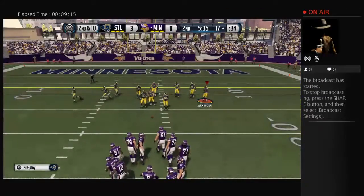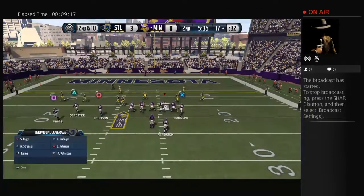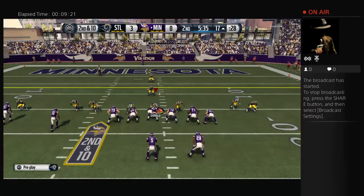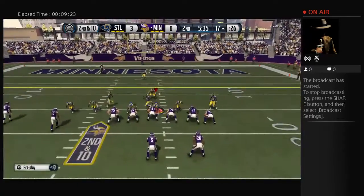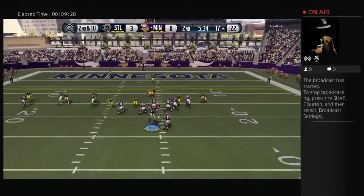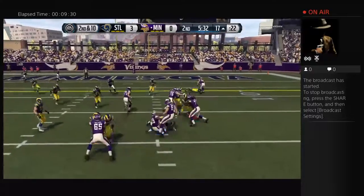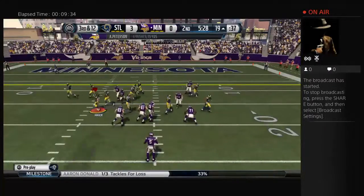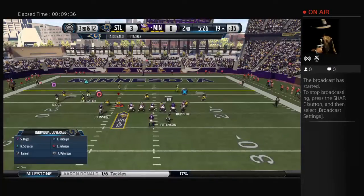Second down following that incompletion. Defense crowd the line of scrimmage. Look out. This could be a blitz. The Rams will come out in the dime. Peterson. Donald's able to read that play and make the hit. This will be the offense's 12th play of the drive.